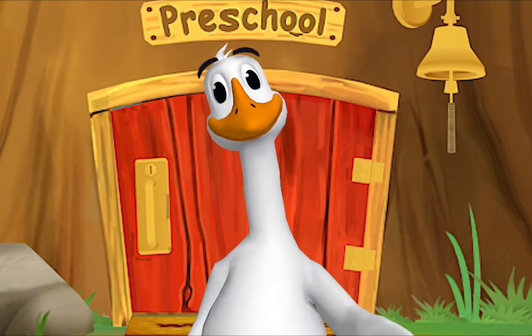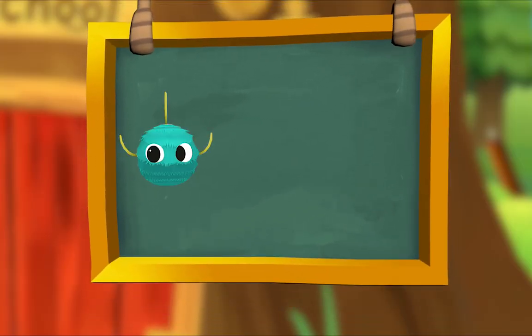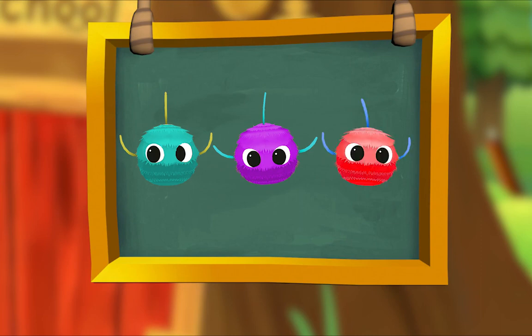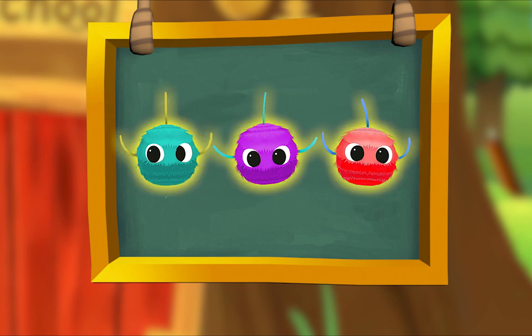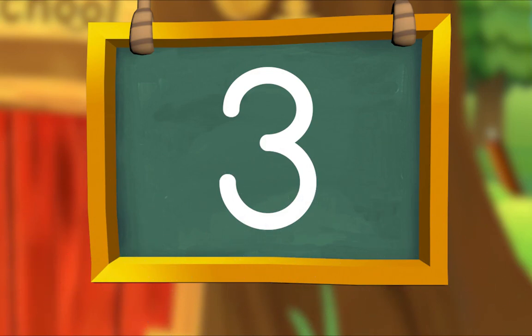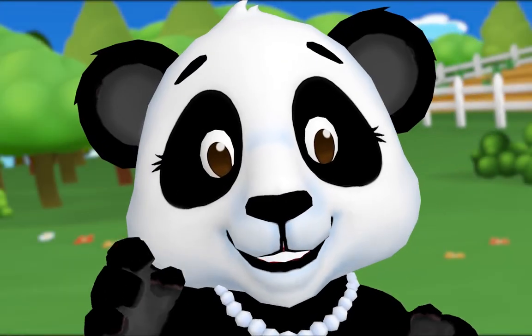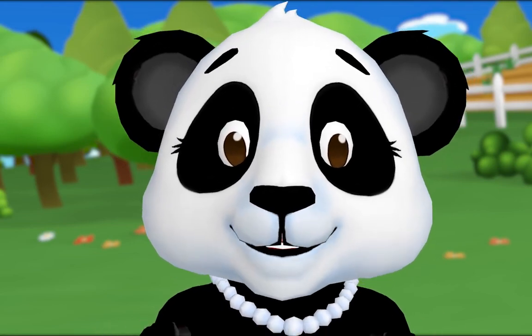Did you see that? Monkey was chasing 3 wiggle bugs. 1, 2, 3. 3 wiggle bugs. Let's count together. 1, 2, 3. 3 wiggle bugs. 3 is a number. Say 3. 3. That's exactly right. Let's make 3 our number of the day. We're about to practice our counting together. Come on!